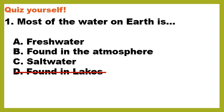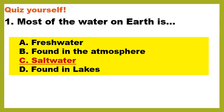I'm going to eliminate found in lakes because that is the major source of fresh water. I'm also going to eliminate found in the atmosphere because that is just a teeny tiny amount of water. It doesn't make up that much of the water on Earth. So the correct answer is salt water.